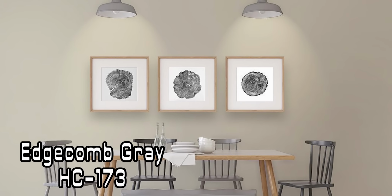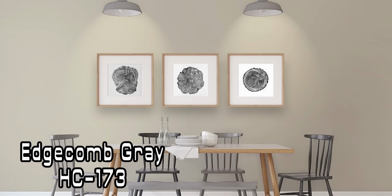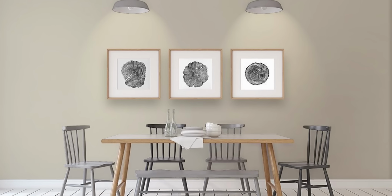Oftentimes, yellow undertone grays are labeled as being grayish, which is a term that is meant to describe a color that combines elements of gray and beige. Hence, you have this made-up word that us designers love to use.